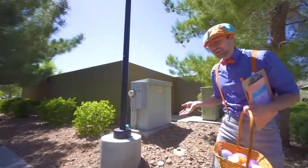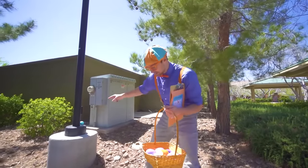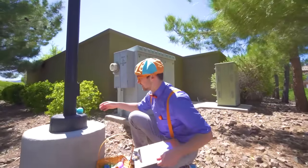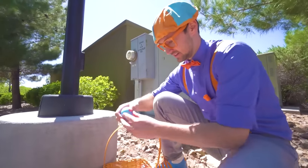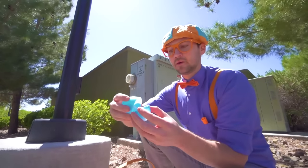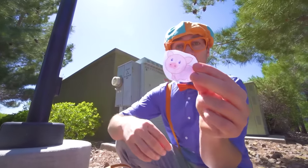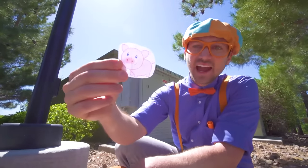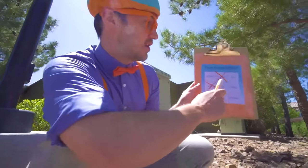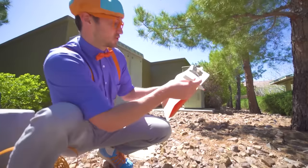Oh, I see one. Yeah, it's down there. You see it? Yeah, that is the color blue. All right, let's see what we got here. Let's take it off. Ooh. Not making any noise. Yeah! Awesome! Another animal. What animal is this? Yeah, this is a pig. All right. Let's cross off the pig. Horses? Pigs! Perfect. Cross it off.